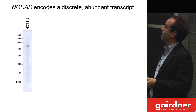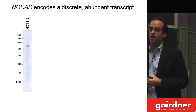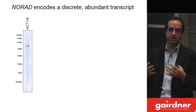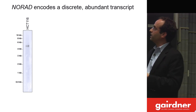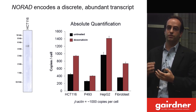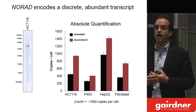And we could confirm that by simply performing northern blots in some cell lines. I'm just showing this one particular cell line that we like called HCT116, which is a cell line that's been widely used to study the DNA damage response in the cell cycle. And it's expressed as a discrete transcript of the expected size. And remarkably, when we actually measure the copies of this transcript per cell using a quantitative PCR assay, we see that it's present in mammalian cell lines at approximately 500 to 1,000 copies per cell.